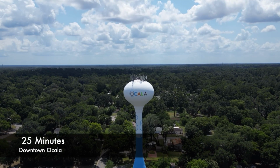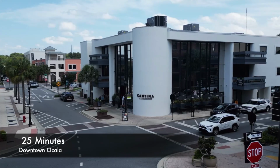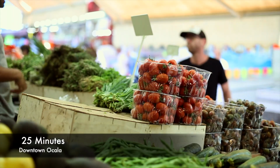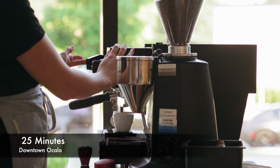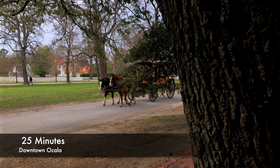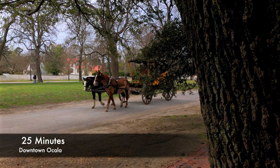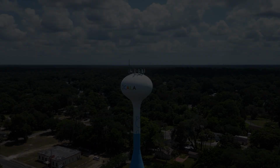Ocala's historic downtown offers a great family-friendly environment. You can stroll the brick-lined streets filled with local boutiques, cozy cafes, and even art galleries. From live music at nights to weekend farmers markets, to even horse-drawn carriage rides, there's always something going on downtown, making it the heartbeat of Ocala. Also making it a great place to consider your next hometown.